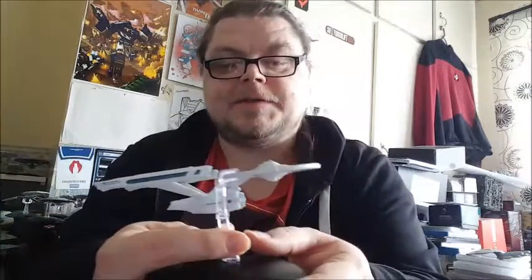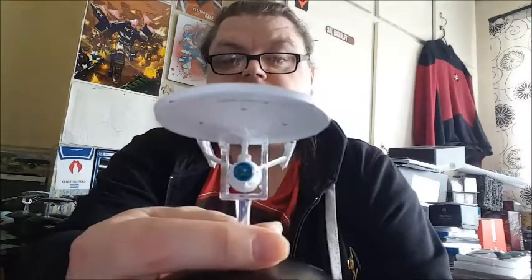It's on the stand, and on the bottom it just says U.S.S. Enterprise 1701-A. And it fits on the stand like so. And it's really good. Really good. And it's going to go with my other Enterprises, which are behind me here. There's a space reserved for it. So, yeah. So there we go. That's the U.S.S. Enterprise 1701-A.